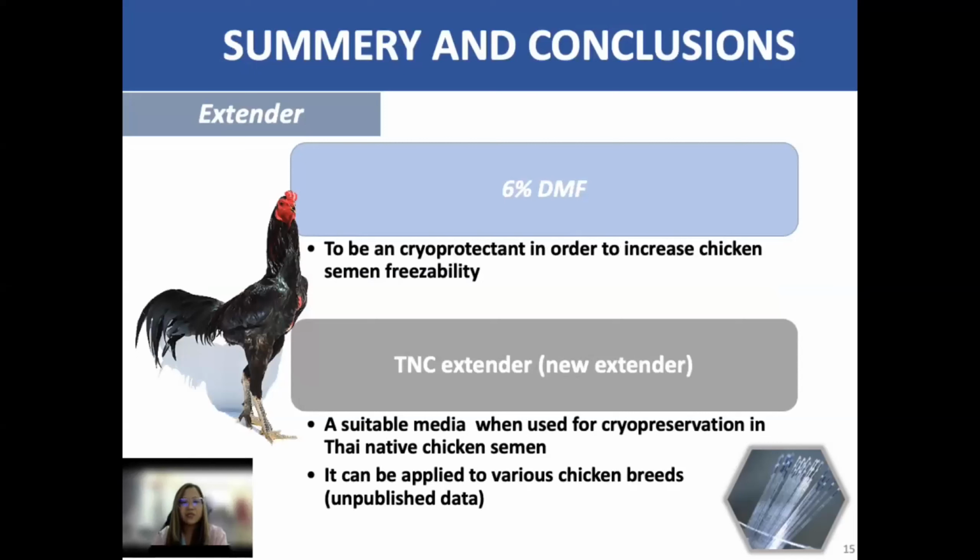We will go through the summary and conclusion. Semen cryopreservation in poultry is an effective method for the long-term storage of valuable breeds and for optimizing the male genetic potential. We recommend the presence of 6% DMF in the freezing extender as a cryoprotectant in order to increase chicken semen fertility.